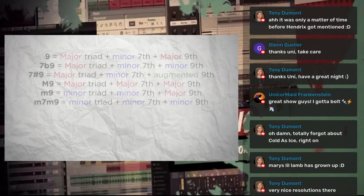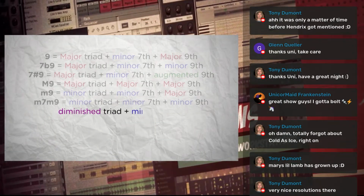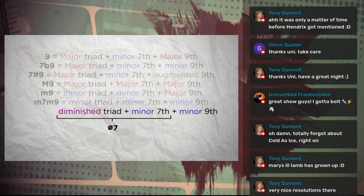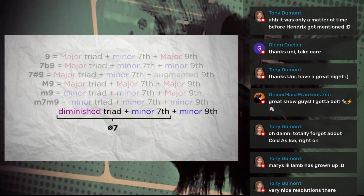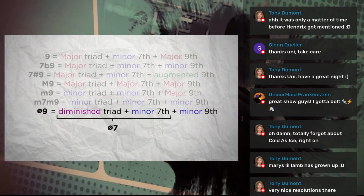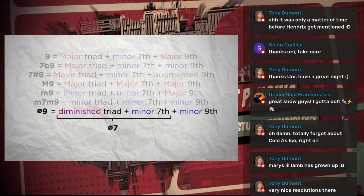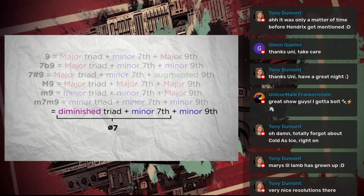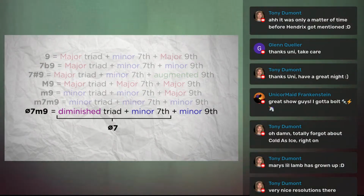Then we can have a 9th chord built with a diminished triad with a minor 7th and a minor 9th. So it's like a half diminished 7th chord to which we add a minor 9th. I personally like to call this type of chord half diminished 9th, but it is often called simply diminished 9th, which I find a bit confusing. So to avoid confusion, we can call it a half diminished 7th minor 9th with this cross circle that means half diminished.